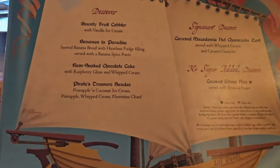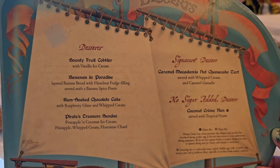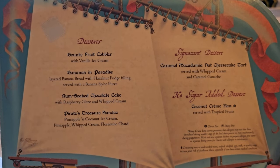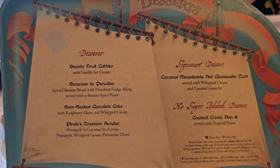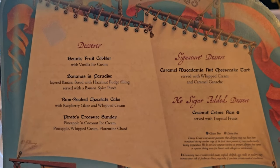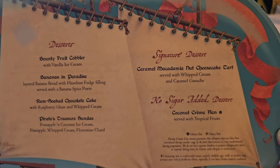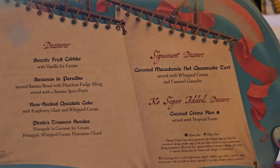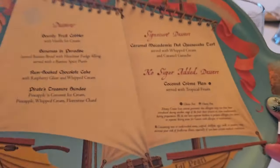All right, so right now we are looking at the Pirate's dessert menu. Fruit cobbler, bananas in paradise. Yeah, the kids can't have that one. Rum-soaked chocolate cake. They might not be able to have that one either. The kids are going to have the treasure sundae, pineapple and coconut. The cheese tarts and the coconut creme flan with tropical fruits. That sounds interesting, probably pineapples and mangoes. They all sound fantastic.